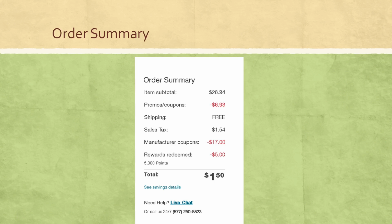This is my order summary. So shipping shows free because again, it is shipped to store. It would not ship to my house for free. The items totaling $28.94. The promotions and coupons are going to be those IVC coupons. For some reason, the IVC coupon $4 off 2 only gave me $6.98 off, which is weird. It should be $8 off. So I'm not sure what happened with that. I'll have to call customer service and just kind of double check, see what happened.